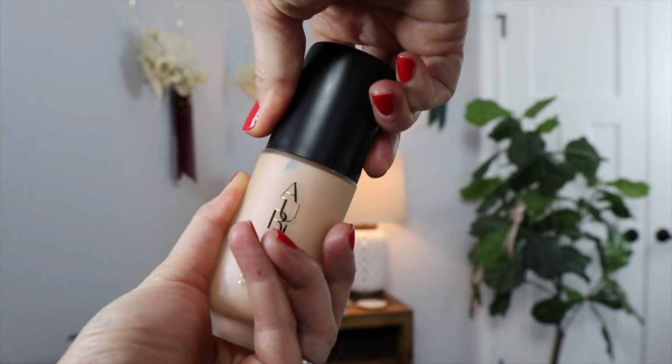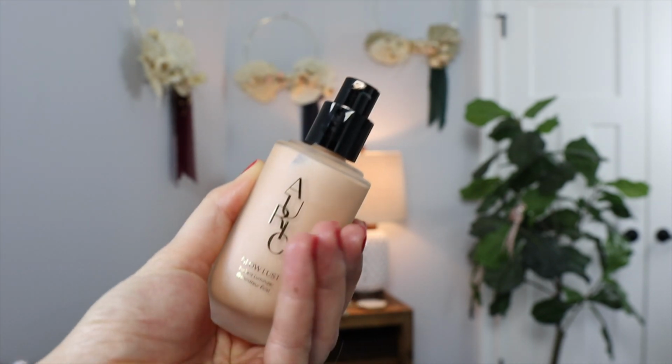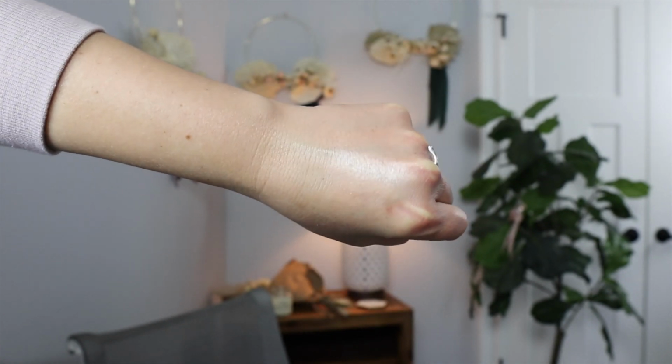I'm going to show you the product in swatches here, but it is infused with squalene and glycerin and porcelain flower, and it's supposed to give you instant radiance and hydration, and I will definitely say that this gives hydration to the skin. It's not a Tin Man-like effect at all. It's definitely a glow, and a beautiful glow at that.